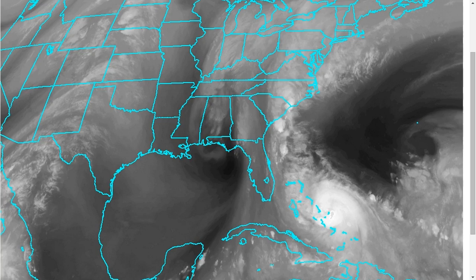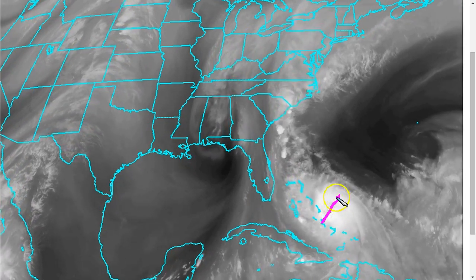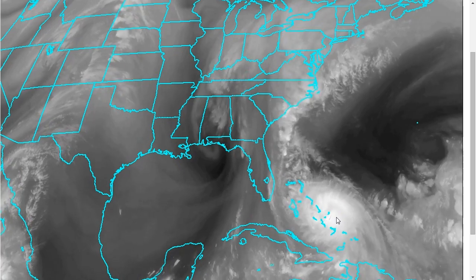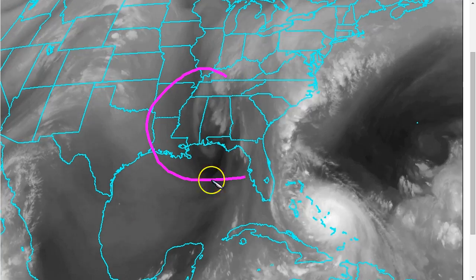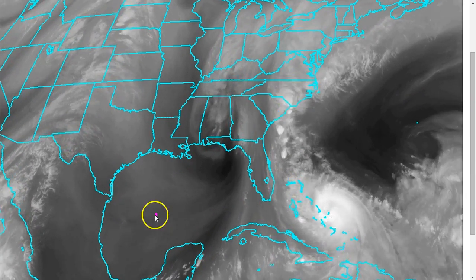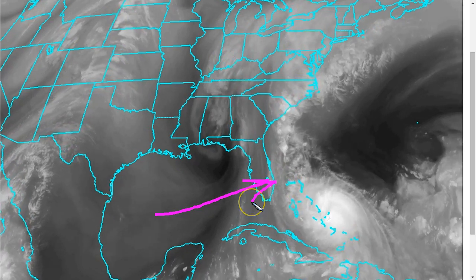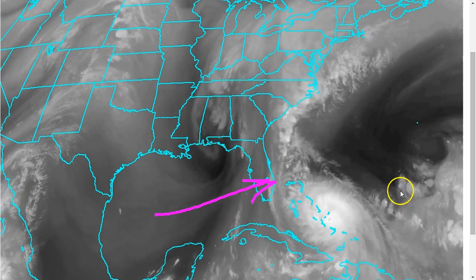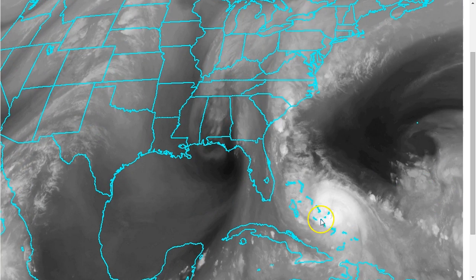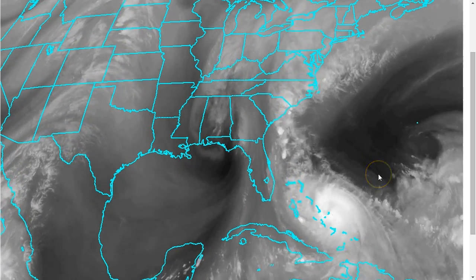If we look at the water vapor imagery, the good news is that Joaquin is beginning to drift toward the northeast now, away from the Bahamas, finally getting out of there. That's in response to two troughs, the first one digging in over the southeastern United States, the second one nearing Bermuda. The combination of the western flow on the southern side of this trough and the westward flow on the south side of this trough will start bringing Joaquin more toward the northeast with time as it moves up into this weakness in the ridge.